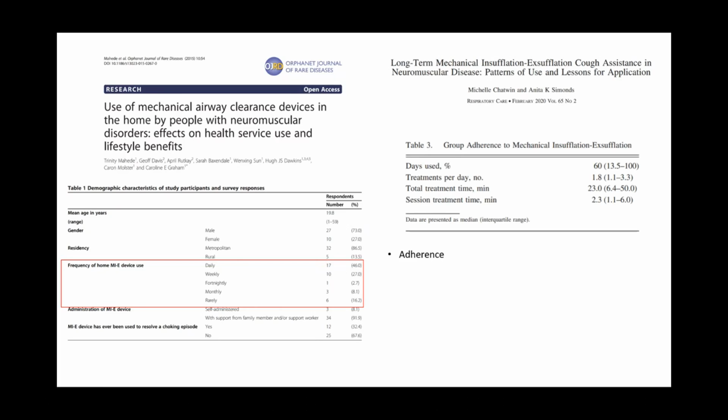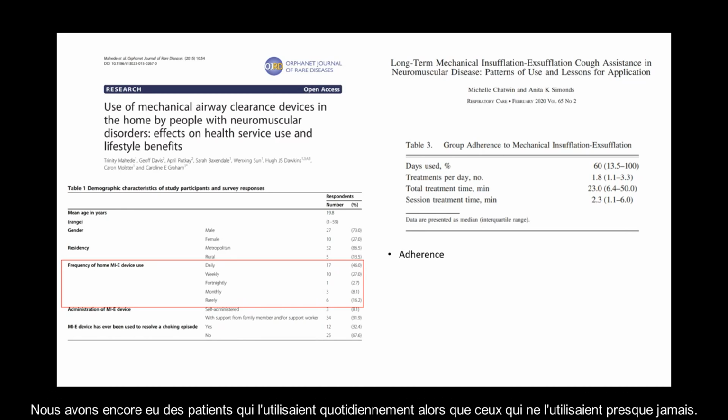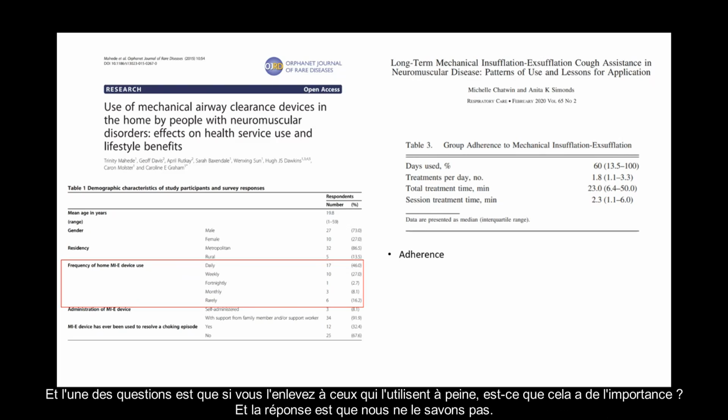We also found that that was the case in our study when we retrospectively reviewed our patients and how often they were using it. We had some patients, again, that would use it on a daily basis, to those that used it hardly ever at all. And one of the questions is that if you take it away from those that hardly use it, does it matter? And the answer is we don't know that.